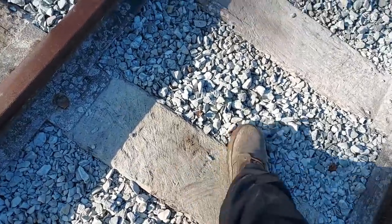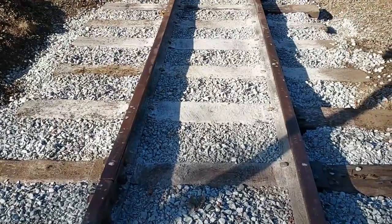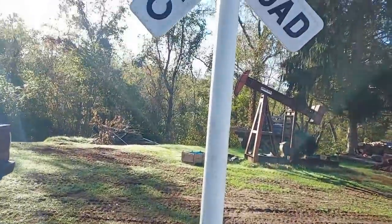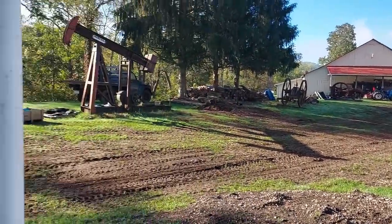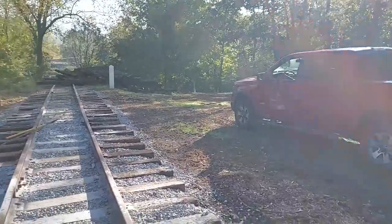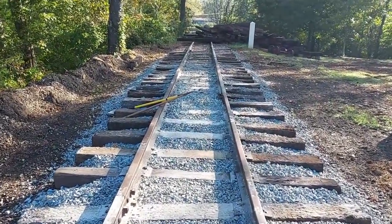Make this look really nice. A lot of people are going to see this. Got my name on it, and I want it to look really nice, and it is. It's looking really, really good. Here are our railroad crossing sign and the whistle post. This one drove me nuts cribbing this out, trying to keep it from breaking. Anyway, got a little bit more to do here this morning.